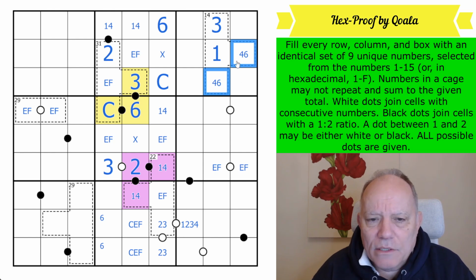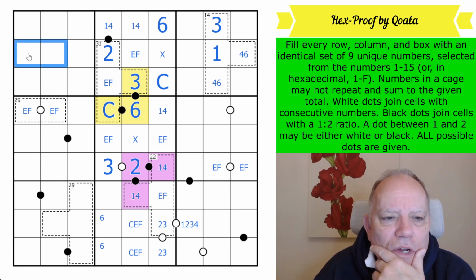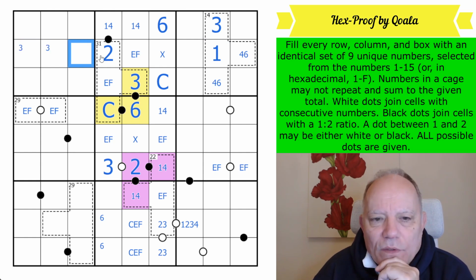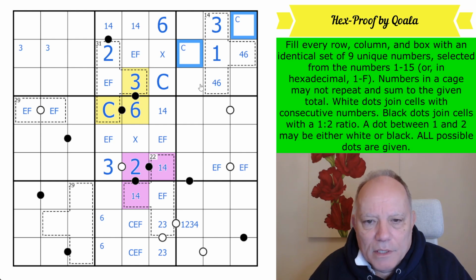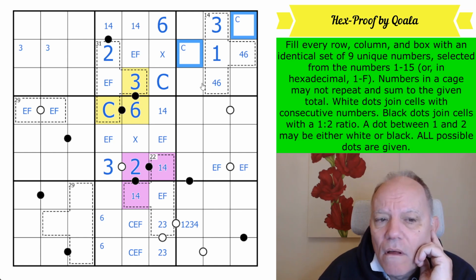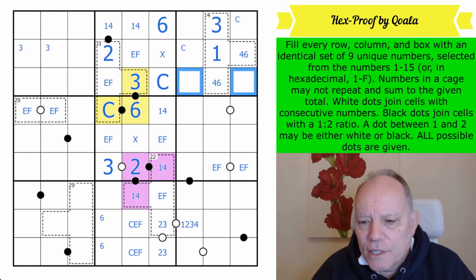Now, that hasn't taught me the mystery digit, but it might have helped. How could it have helped? 1, 3, 4, 6. I mean, I've virtually filled the cage. 3 is in one of those cells. Can't be there because of the no white dot to 2. C, again, is definitely in one of those 2. E and F are 14 and 15. They have no bearing on the rest of the box, as long as they're not next to each other. And 2 can't go in any of those positions. Yeah, that's good. So 2 is there.